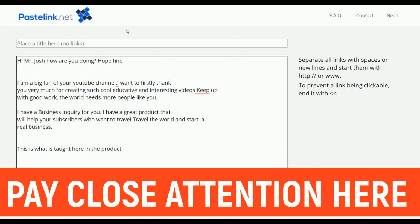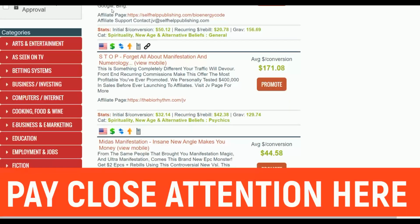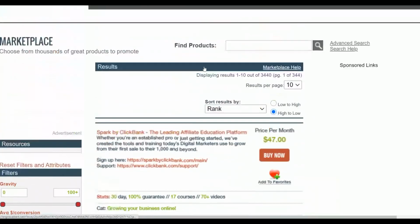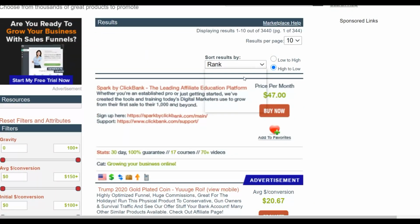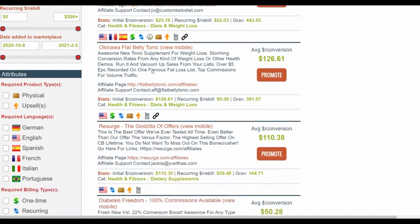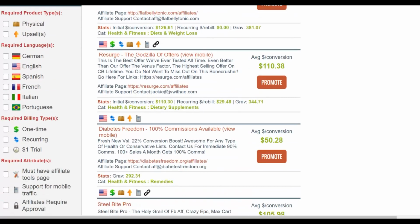So to do this in the weight loss niche, you're going to go to the affiliate marketplace. We're going to look for top selling products in the weight loss niche. Let's start by gravity. Right here, you're going to see a lot of top selling weight loss offers. You can see Custom Keto Diet, Okinawa Flat Belly Tonic, and more. You can promote any of these products on YouTube influencers as well.